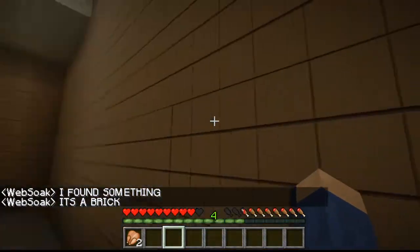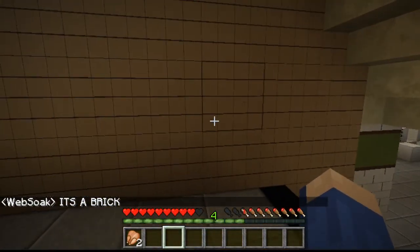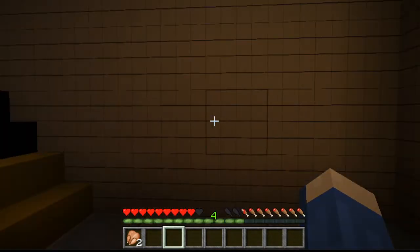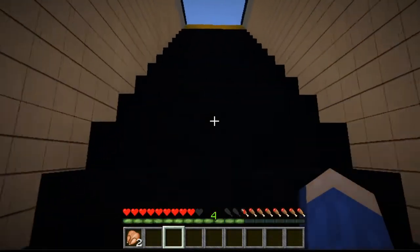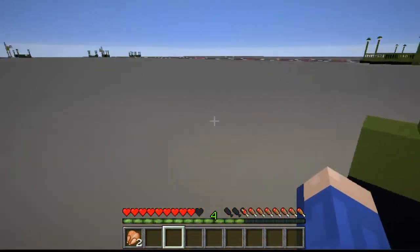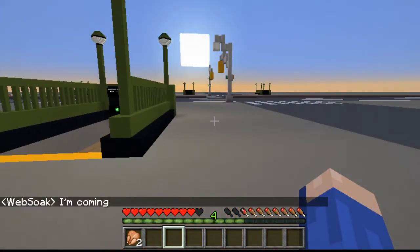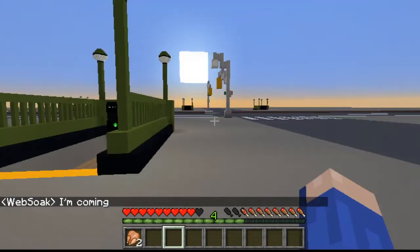Okay, let's go up here. The wall changes to endstone here as well. Going up the stairs. But we're going to try and end off this tour here.